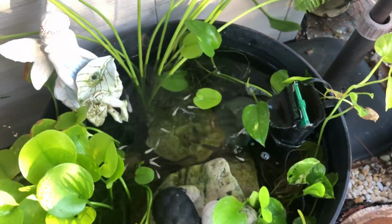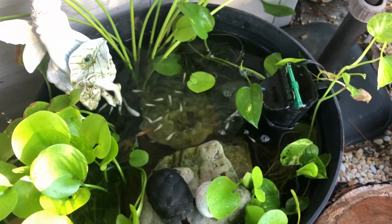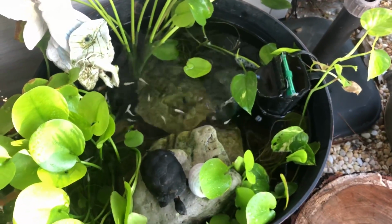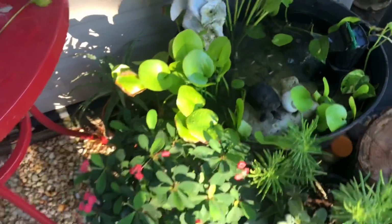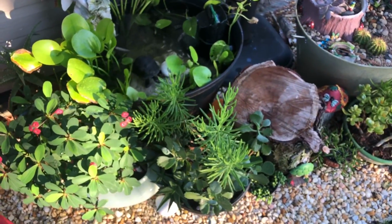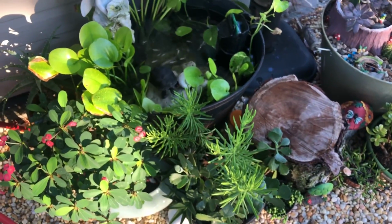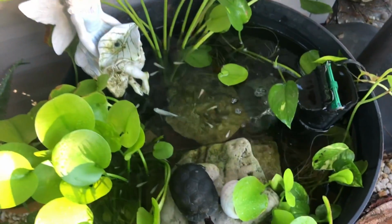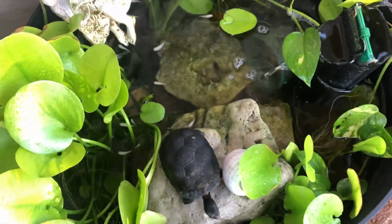So anyways, I was telling you about the frogs. I found several frogs in here. I'm so frustrated. But what I did is I put plants all around. So now it's a little bit difficult for me to sit on the wood stool, but at least I don't have frogs jumping in there right now. I think the plants are working. The water looks so clear.